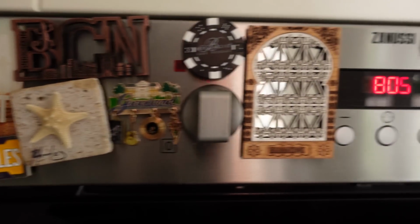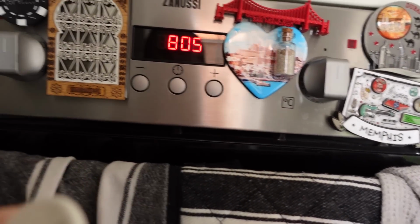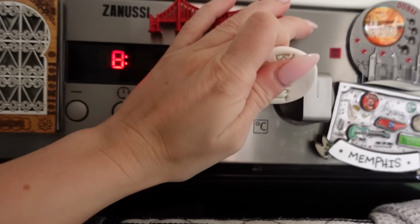collection. Look, it's quickly growing. Where should we put it? We are actually running out of space. Will it go there?